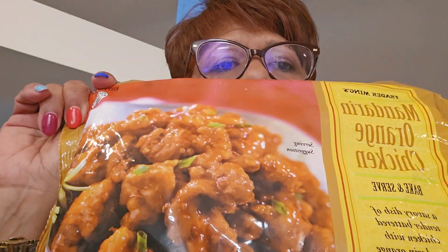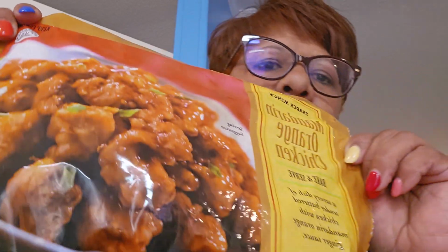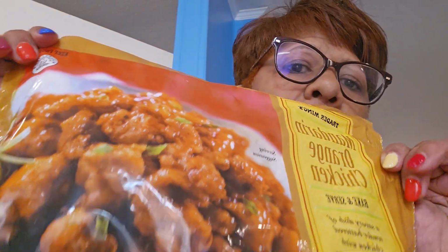One thing I got two of, and they were limited. You could only get two per customer, because everybody raves about this, so I had to get it. And it is the Mandarin Orange Chicken. So I got that. That's what this is. You can see it. I got two of them.